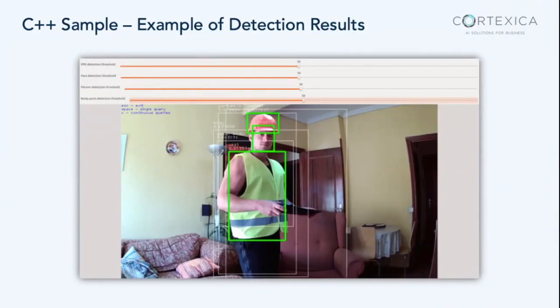So let's say I run all the models at the same time, it's still getting really good performance. It can be perhaps 15 frames per second running 4 models in parallel. I don't know the number exactly off the top of my head, but it's fairly fast. But usually what you need for the PPE would be either PPE combined with face detection or person detection, so that you know there is somebody, and then you can check if somebody is wearing something.